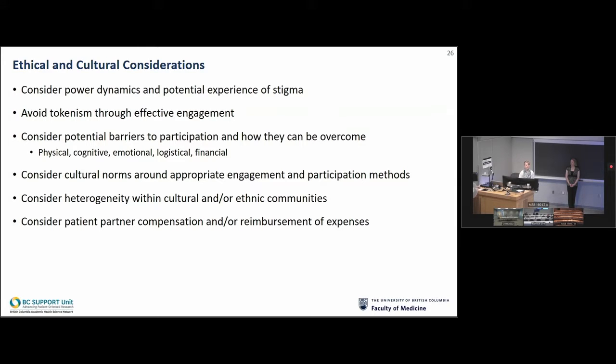It's important to consider power dynamics and the potential experience of stigma. So if you're a patient partner sitting around a table and everyone goes around and introduces themselves as Dr. So-and-so, by the time you get to that patient partner, they're maybe feeling like they don't have anything that they can contribute, or they're not feeling comfortable speaking up and contributing in that. So power dynamics are important, and stigma and fear of consequences is important to consider as well. So if this person gives their opinion, are they safe to do so?